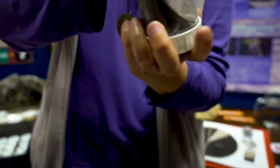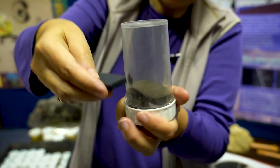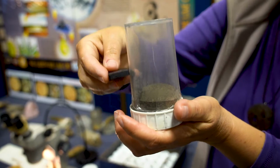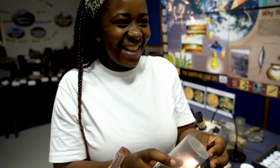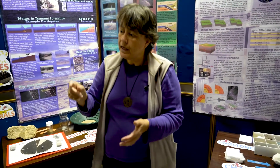Does everybody know what this is? A magnet. It's a magnet. Okay, and now what I'm going to do is extract some magnetic minerals out of the Durban beach sand. Do you want to try it out? What is special about this sand is that it's mined up in Richards Bay.